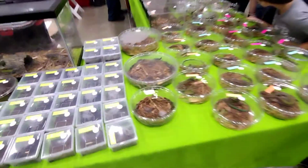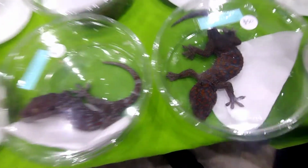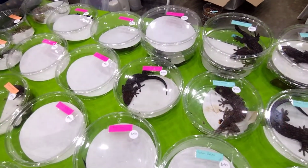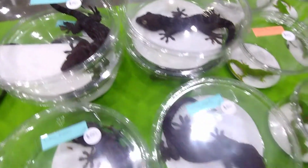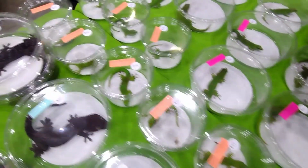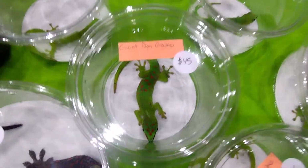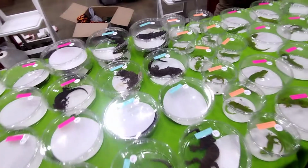Make it to the other side of this booth. Man, this is a huge gecko. Oh man. Giant day gecko. Looks like the Geico gecko. Let's go check out some other things.